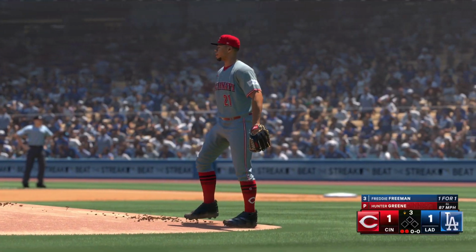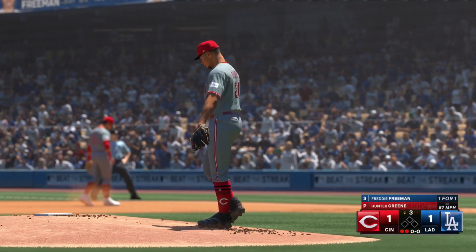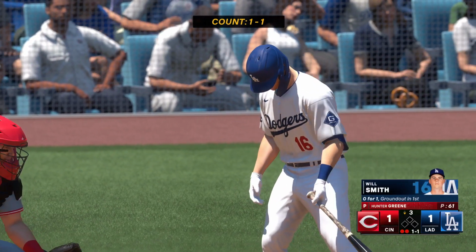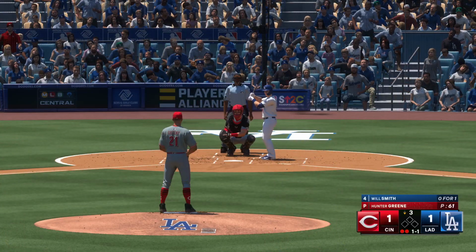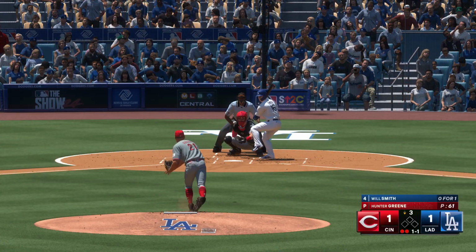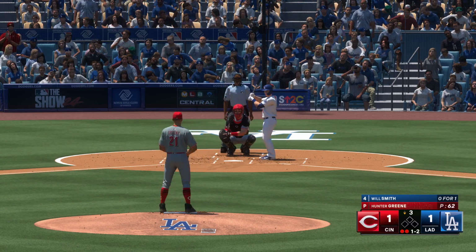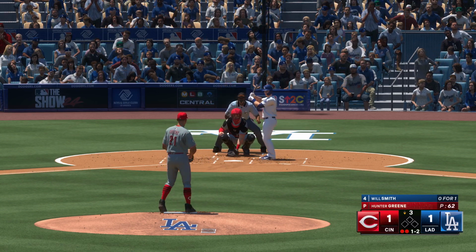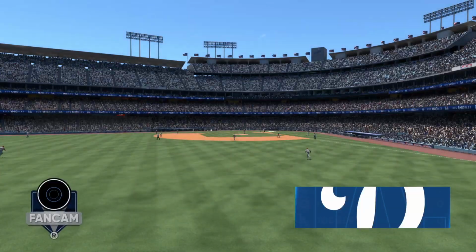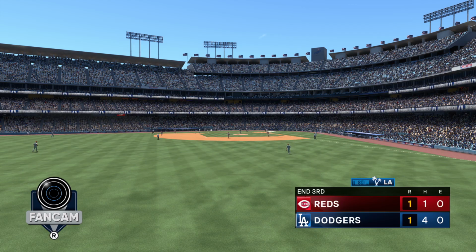And a swing and a miss. Down on strikes. And there's 2 away. And up to the plate is Will Smith. The pitch. On the inside corner for a strike. Swings through that, and it's a strikeout. And good work there as he gets it.